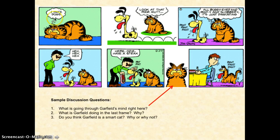Here's Garfield. I hate dogs. Look at that poor mutt. All buggy-eyed and panty and sloppery. It's just disgusting. Here, Odie, have a steak. Pat, pat, pat. Now, look at Garfield's face right here. And what is he doing? Pat, pat, pat.